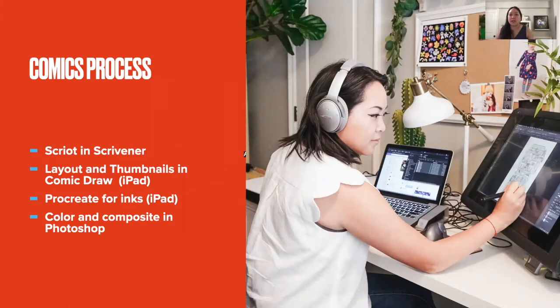The next thing I do is I use Procreate for inks. The reason I did this was because I was traveling a lot the year that I actually made City of Secrets. I wasn't at my desk very much. Most of the time I was doing workshops or traveling with family. I was doing a lot of traveling and I needed something that was mobile.